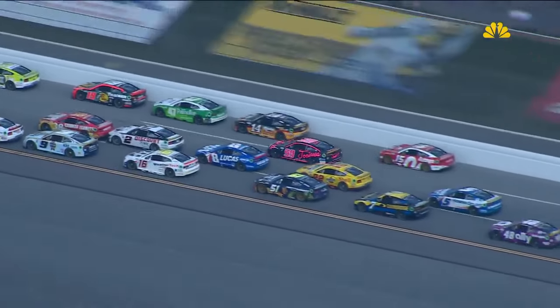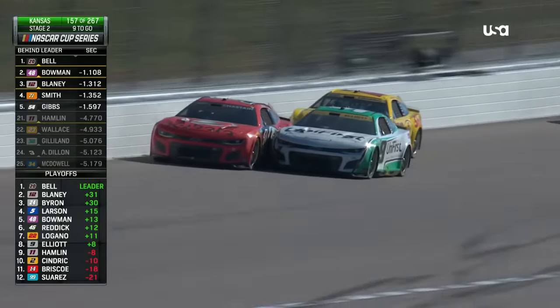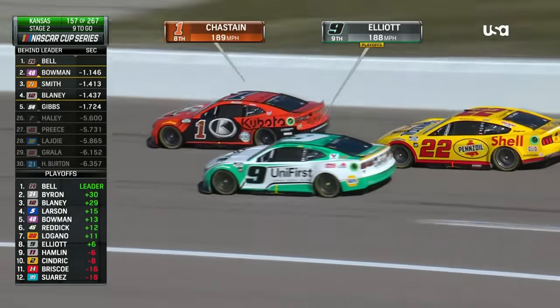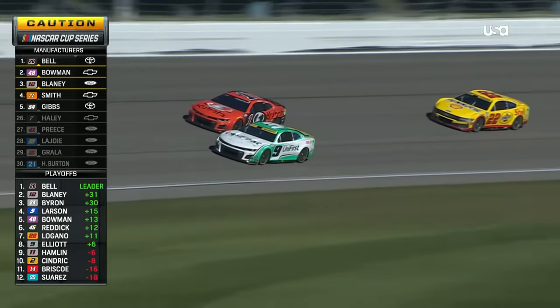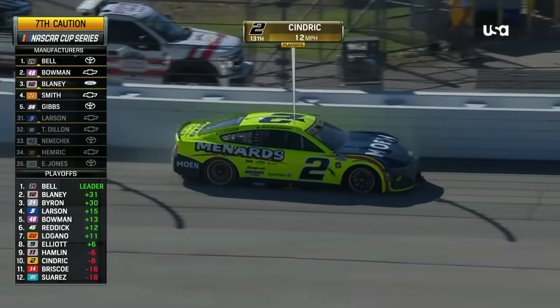Everybody's getting by him. He tries to move up. And when he does, there's the 78 of BJ McLeod, and he ends up spinning himself out. That is an overreaction. Tried, but it just wasn't there. Contact with Chastain down the back stretch, heading to 3. So starting last and just carefully, methodically, he's worked his way up, but the 2, Austin Cindric, one of the playoff drivers, in trouble.